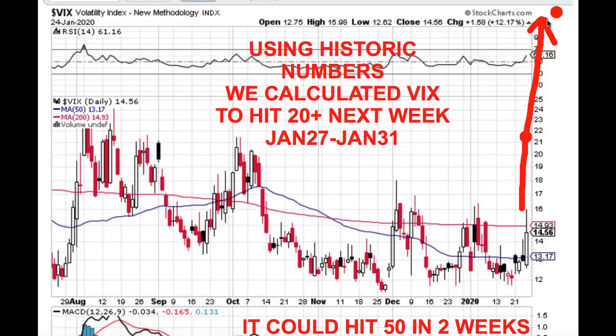If we get another 1,200 point drop overnight, over the course of the next 10 days, doesn't matter which day it is, we could see VIX at 50. So the answer to this question, how high can VIX go? It could easily hit 20, from where it's at right now, 14.56.